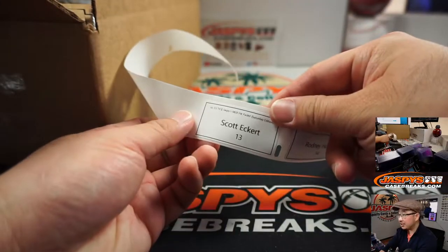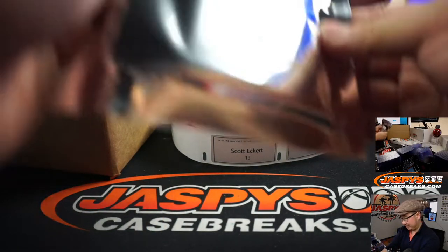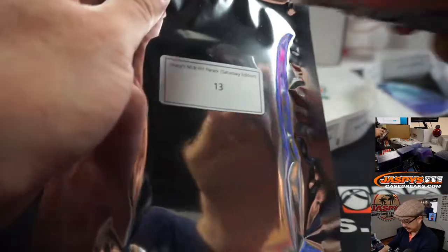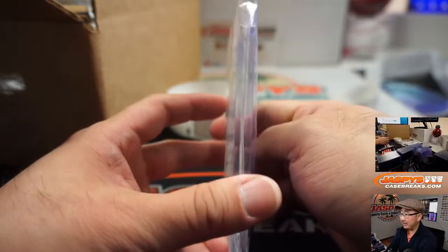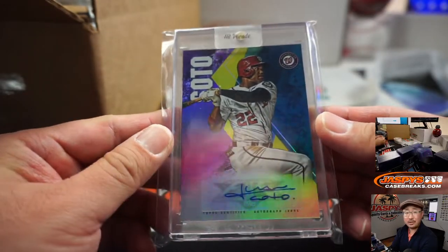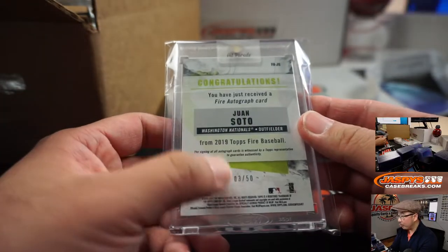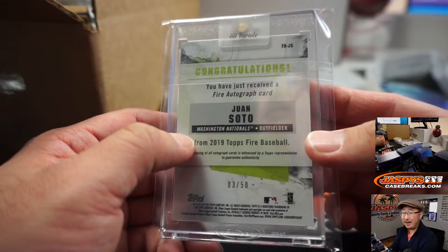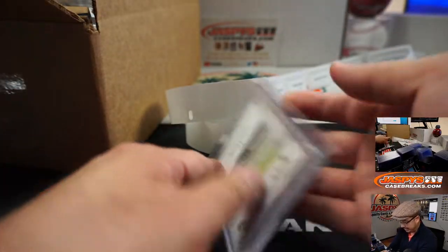Love that. Scott, you're up next, pack 13. You're welcome, Matthew. There's pack 13 right there, lucky 13. Let's go, Scott. What do we got here? We've got Juan Soto. All right. 3 out of 50 from Topps Fire Baseball. Some fire from Fire, Scott.